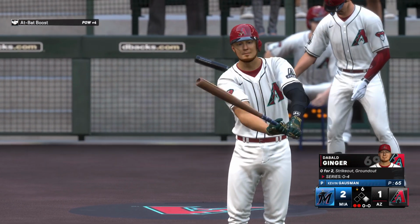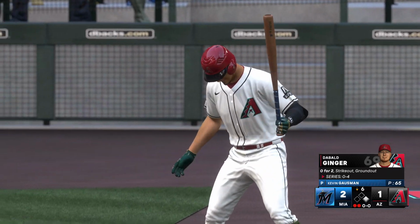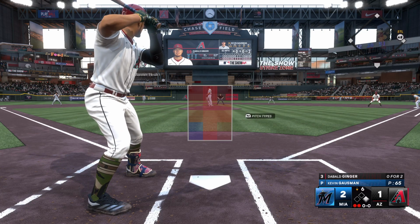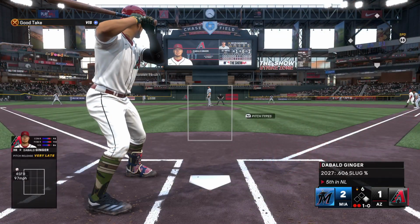Alright, moving on to the bottom of the 6th. Still a 2-1 ball game. I'm standing in 0 for 2 on the day. Still rocking an 0 for on the series. 2 outs and a runner on first for me as I'm facing off against Kevin Gausman for the 3rd time today. First pitch of this at-bat, though. Inside with a four-seamer. 1-0 the count.